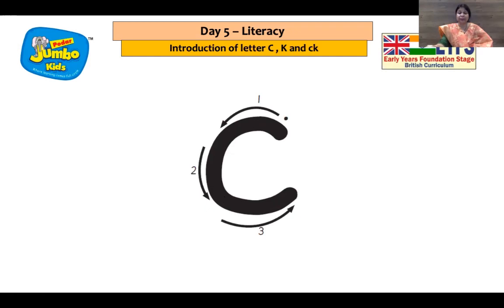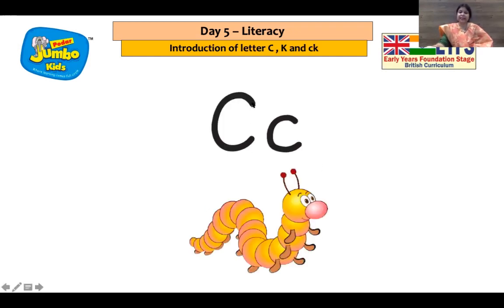And now it's time to write the uppercase C. Yes, it's the same as lowercase c, but the only thing is, uppercase C will start from the solid line and end at the solid line. So let's begin. Curve, starting from up, coming down, down, down, and going little up. Come on, children, one more time. Curve, coming down, down, down, down, down, and going up. That is the uppercase C.